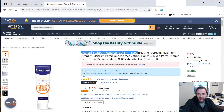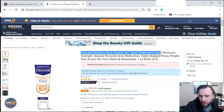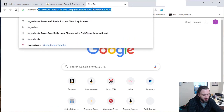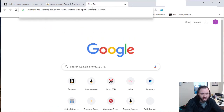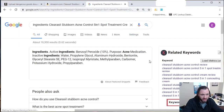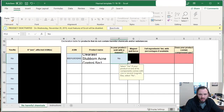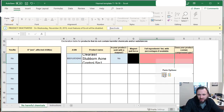So what I'm going to do is copy the description of this product. I don't need all this extra information, this maximum strength benzoyl peroxide acne medication, fights blocked pores, pimple size, excess oil, acne marks, and blackheads. That's not helpful for me. So I'm just going to take the first couple words that describe what the product is. I'm going to open up a new Google tab here, and I'm going to type in ingredients and then paste the keywords that I'm searching for. And it looks like right here, the first thing that pops up is not only the active ingredients, but also the regular or the inactive ingredients. So what we're going to do is copy this information, and paste it into the full ingredient list with percentages if available.